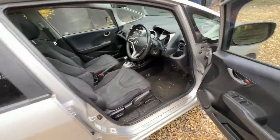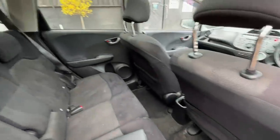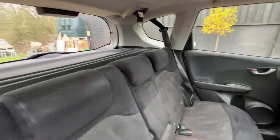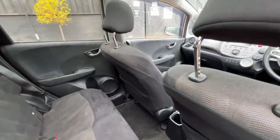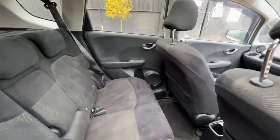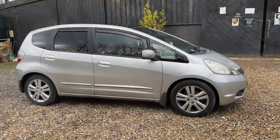I really can't complain about the interior. I think it's more than you could expect for a car of this age. It's 13 years old after all, and it's done 90,000 miles. But it will be getting thoroughly cleaned. So again, some minor costs to go on the budget for that.